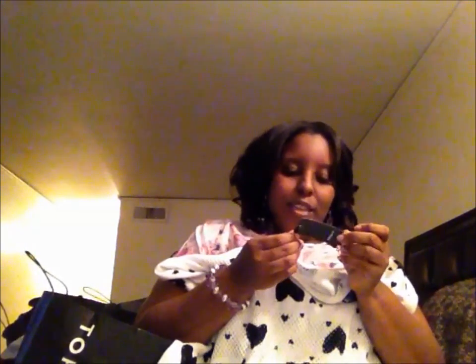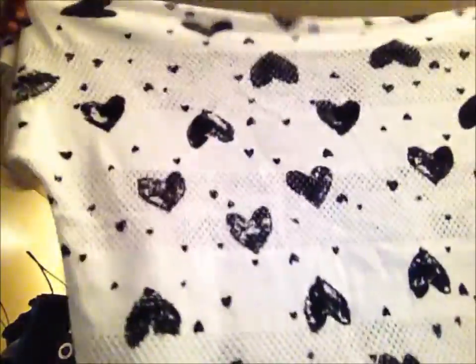This is another short-sleeve sweater, white and black, black hearts. Purchased it in a size 2. It was regularly $38.50. Went down to $30.98. And it's big. This sweater runs big, in my opinion. But it's fine to lounge, wear with leggings, lounge around in, go to the store right quick. That's fine. But I love it.